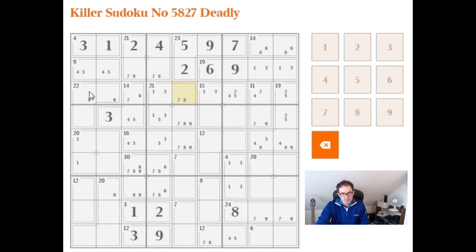could not be a 5, 8, 9 box. So if this is an 8 here, this cannot be a 5, 8, 9 box. There's just no way it would work. This would have to be a 6, 7, 9 box, which would, I think, be possible. If, on the other hand, this is a 7, this is a 7, this is a 6, this is an 8, and this is a 7.